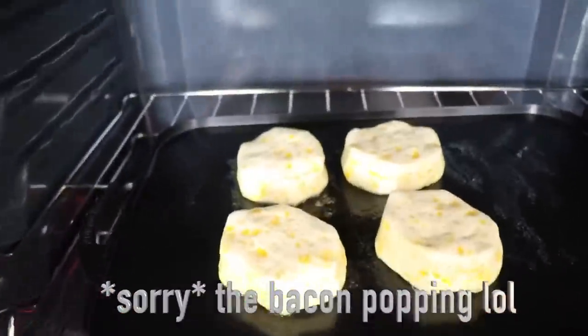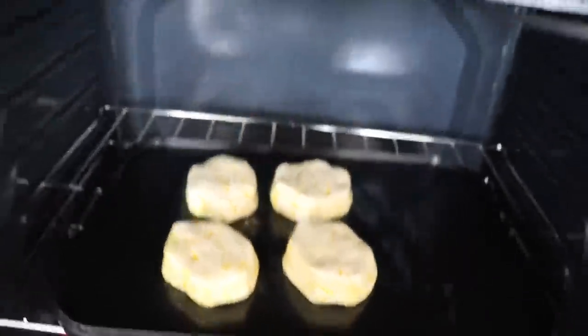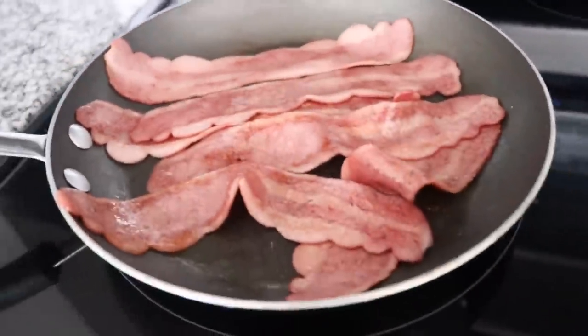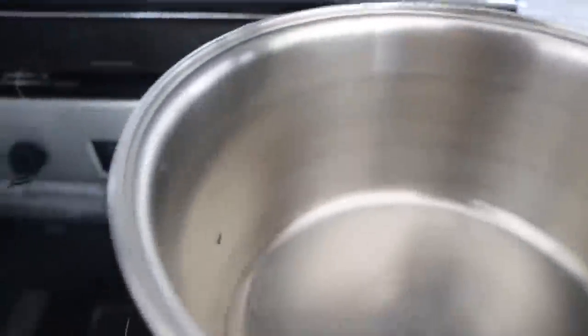So here's the biscuits. They're getting a little bit bigger. See from the side, they're getting a little bit bigger. And all I did was flip the bacon. So the bacon should be done soon. And I have the pot warming up for the gravy. And let me let y'all in on something. Okay? So when you are cooking gravy, you need milk.